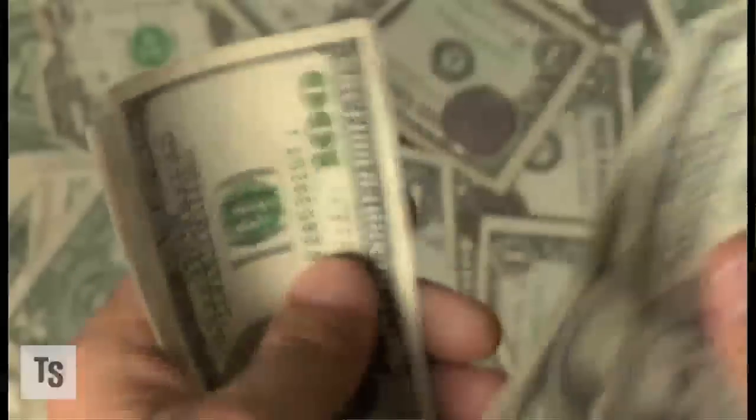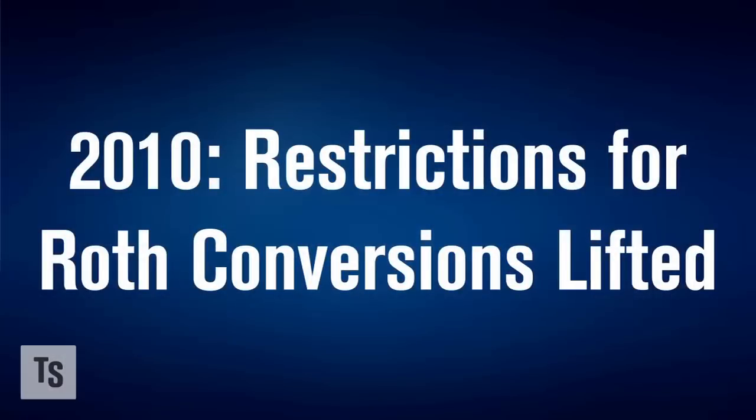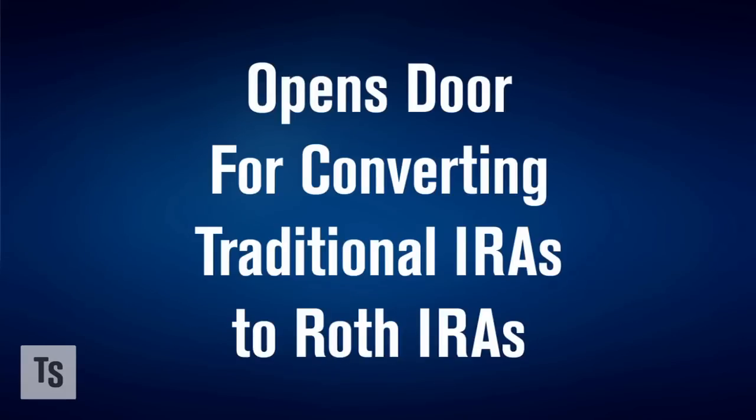So what this means then is for these individuals who make too much to contribute to a Roth outright, they can make a non-deductible contribution to a traditional IRA and then immediately convert it to a Roth with little to no earnings. So in essence, really eliminating or potentially limiting the amount of tax that would be attributed to the conversion. So it's a very attractive way to potentially make a Roth contribution through the back door. That's how this term has come up. But it's really a two-step process.